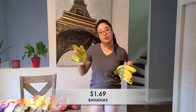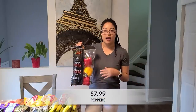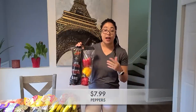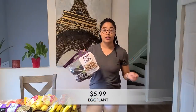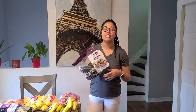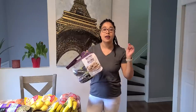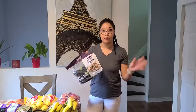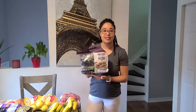This week I also picked up 2 bunches of organic bananas, and for some reason this month I've been addicted to peppers, so I got more peppers because we went through all of the ones that we got last time. So in the coming days I feel like grilling some veggies, so I grabbed some eggplant because grilled eggplant is so good, and I'm actually gonna add this in a quinoa salad and meal prep it so I have it for the upcoming days. I'm super excited to toss this on the grill.